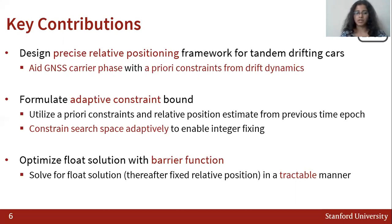Finally, we estimate the float solution using an optimization approach that leverages the barrier function. This helps us estimate the float solution and the integers in a computationally tractable manner.